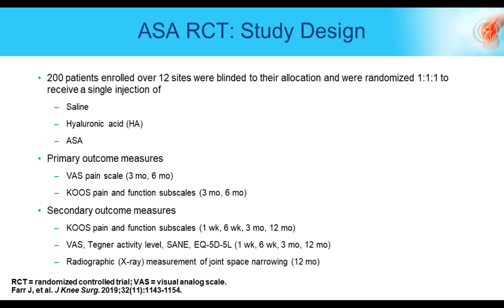Of course, we looked at other PROs as well. So we collected the KOOS pain and function subscales, as well as the VAS technical activity, SANE, and EQ5D along the study course, 1 week, 6 weeks, 3 months, and this was extended out to 12 months, and those results are pending publication. So I don't want to speak too much about those.